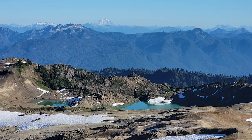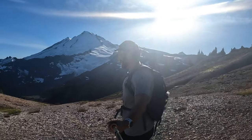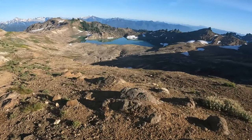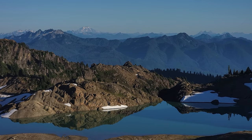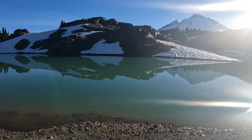It's almost 6 o'clock, so we gotta start hustling. Those lakes are probably pretty warm, eh? Does it get more epic than this? Wow, look at the color of that water.